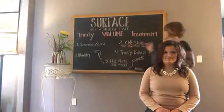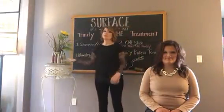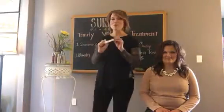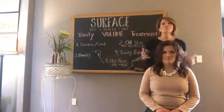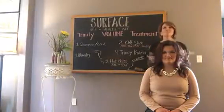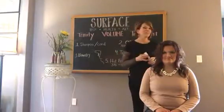So from here, we're going to go to step two, which is our One Shot. Our One Shot is also known as the Mac Daddy of protein. This guy is made out of organic amaranth protein. It also has soy in it, and that mixture helps keep the hair healthy, makes it strong, but still flexible, so we don't have to worry about over-keratinization.